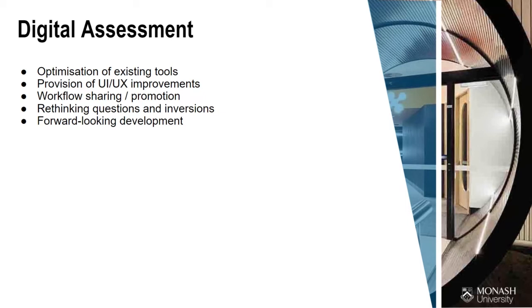A lot of training and one-on-one work about rethinking questions and how to invert the questions that we ask. For example, in engineering, one example might be: draw the graph that this system creates. That's a really hard thing to automatically assess, and it's a hard thing to capture digitally. So we talk about, well, can we, for example, present the student with a graph and then have them define the system that creates that response. So a lot of coaching work around that.